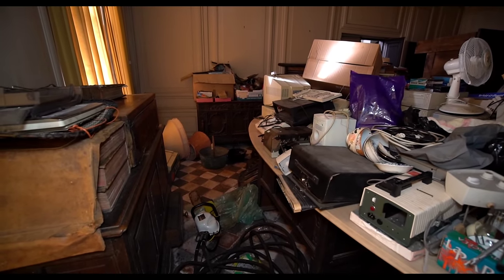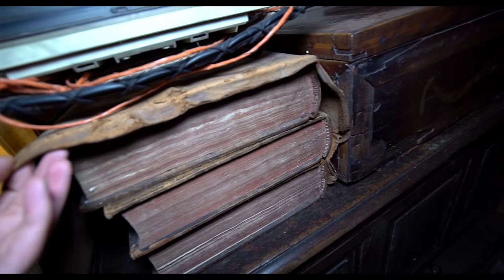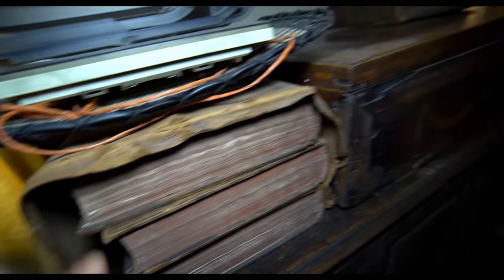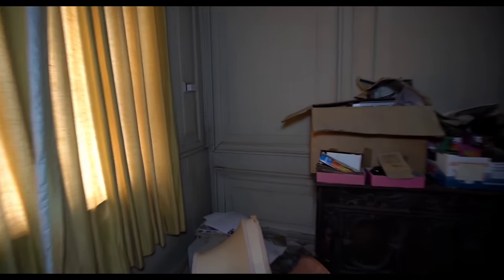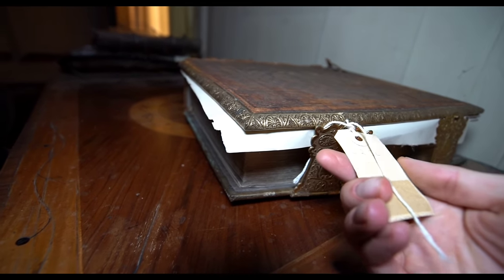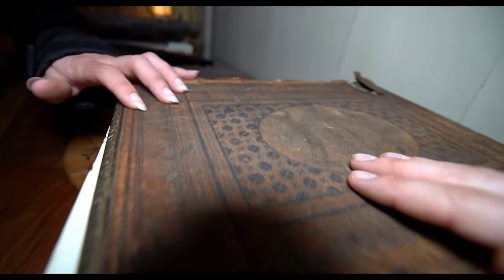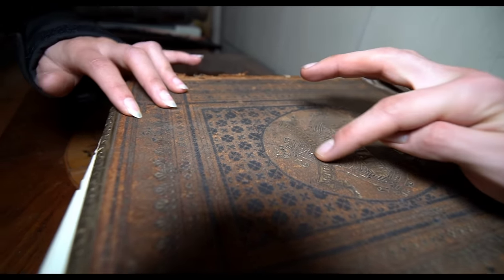This floor feels really bad. Yeah. Look at these. These are like the oldest of books. There's one there. Oh my god, I just stood on that chainsaw. Yeah, look, he's bought all of this. £62.70. What the hell?